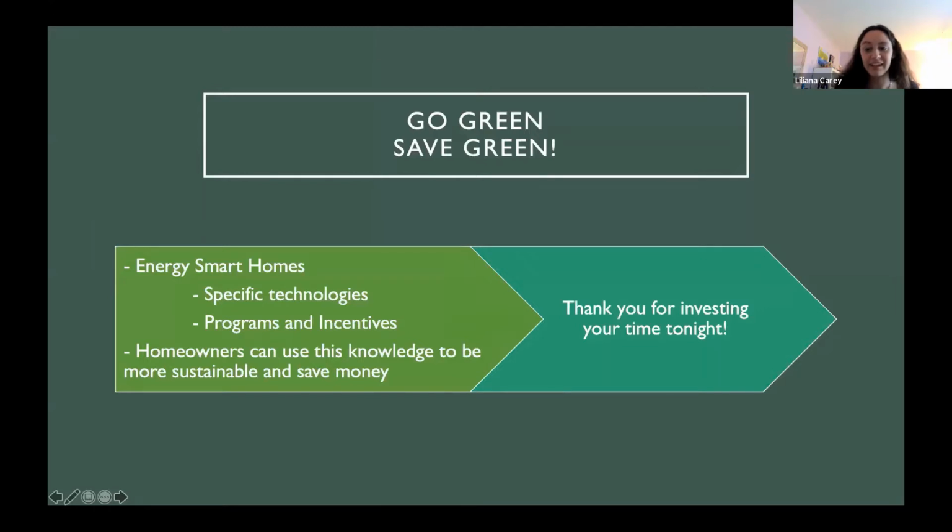So for tonight's presentation, again, I want to thank everyone so much for coming. This is a great opportunity to learn about Energy Smart Homes, which is Sustainable Westchester's program that makes it super easy for Westchester homeowners to switch to renewable energy. We're going to go over all of the different specific technologies that the program has that can be specific to your home, and we have contractors here to talk about all of the different technologies and the specifics of these. And the best part about this is that it's not only more sustainable for your home, but it can also help you save a lot of money and have a far more efficient home. So thank you so much everyone for coming, and I will hand it over to Lauren from Sustainable Westchester now.